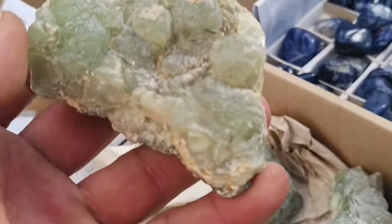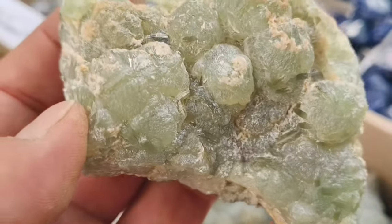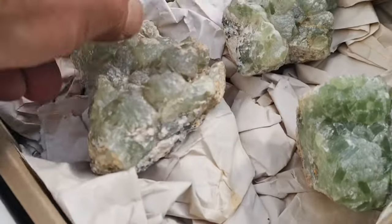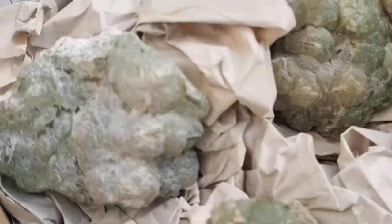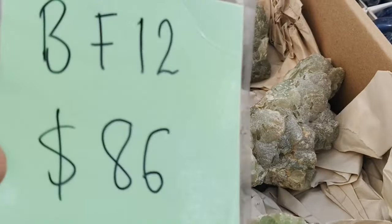5 specimens. Some more tabular, you can see them shine. 1.09 kilograms. This pre-night here is pretty special. It's going to go for $86. That is for flat F12.